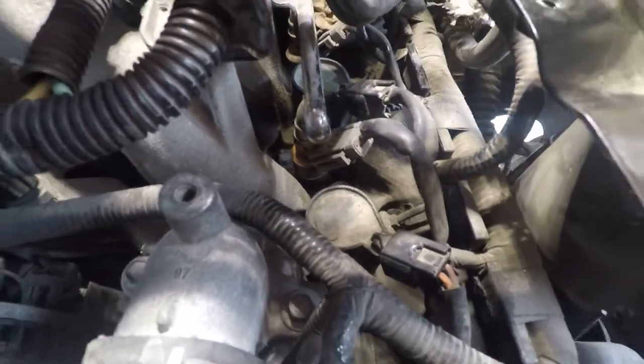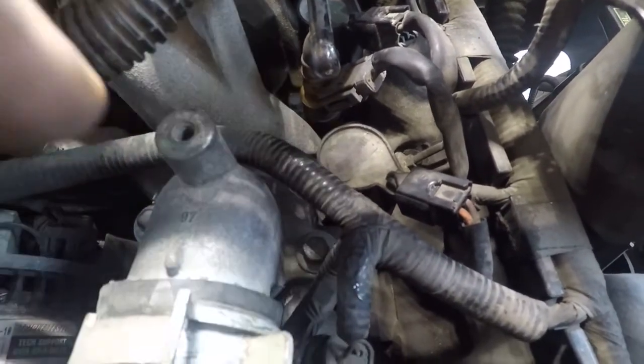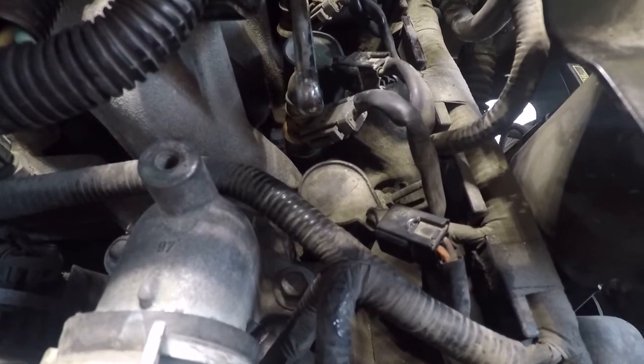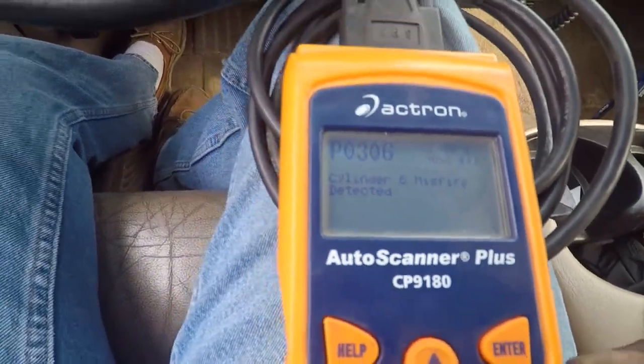Alright, so they're back in. I didn't manage to not cross thread the screws. Got my old Motorcraft unit up in number 5 now. We're gonna go clear the codes, restart it, and see if the code comes back. So there's our current code.